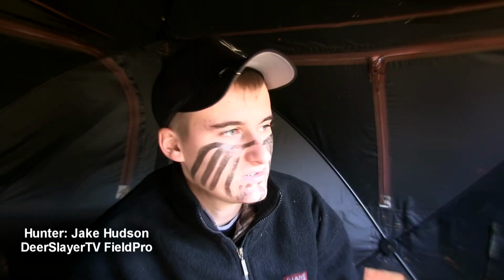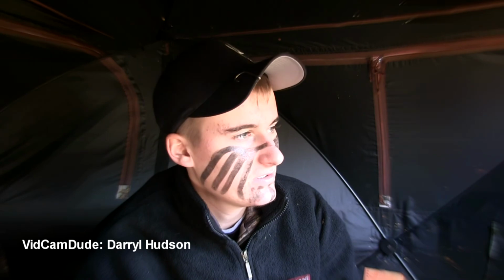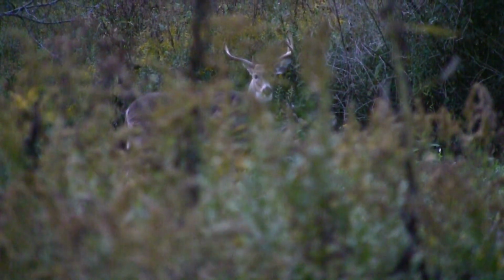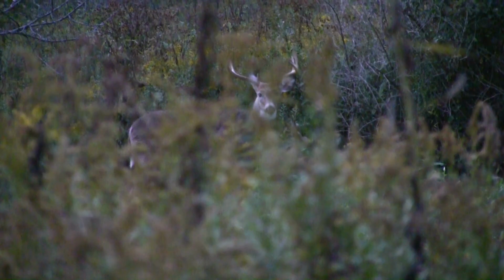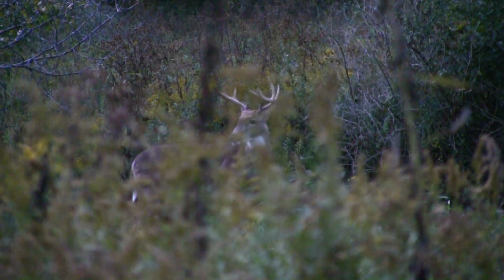It's the second day of Pennsylvania archery season. It's October 7th. Today's Monday, we were here on Saturday. It was the first day. Right when we almost ran out of camera light, we had about a 19-inch 10-point come out. Decided to give the pass to him. He's probably only about a 2-year-old.